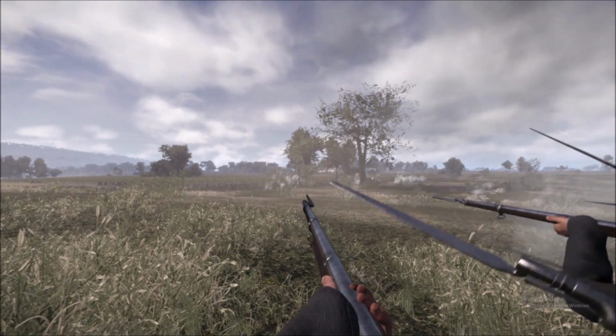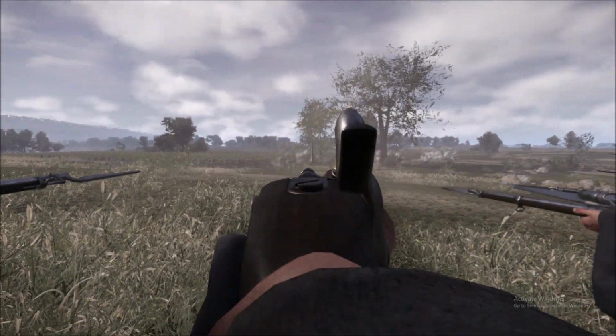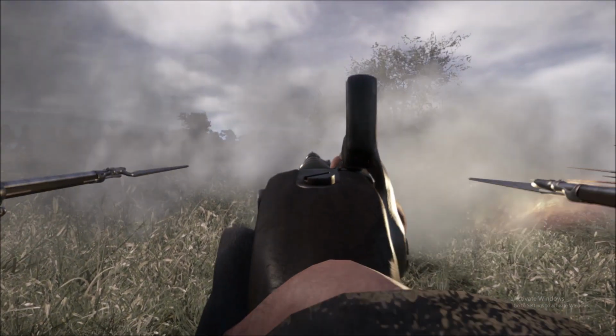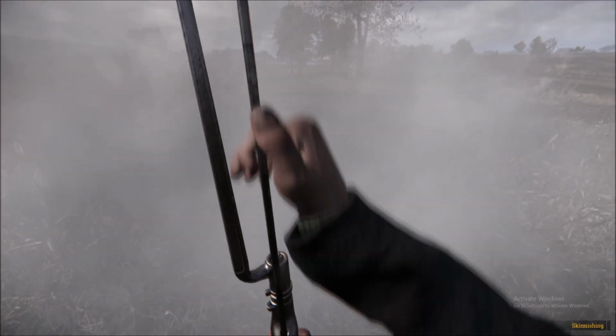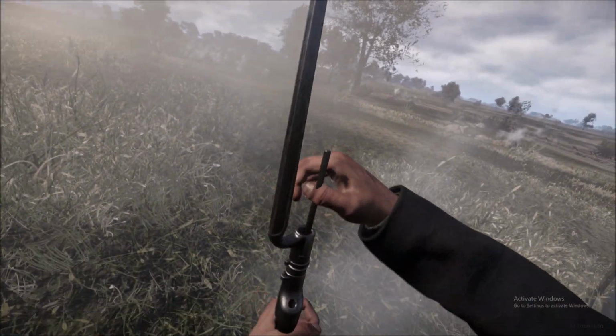Checks are ready. Checks are ready. Gonna lose a few guys, but that's all right. All right, go ahead. Take aim with the smoke of the corn again. Pretty much directly in front of us. Take aim. Prepare and fire. Sloppy volley. Let's fill those gaps.